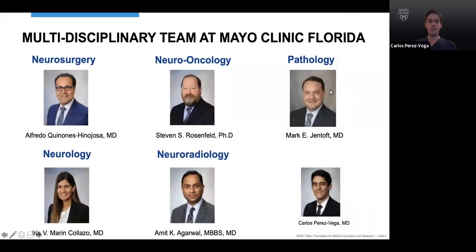So first of all, we would like to thank the multidisciplinary team involved in the care of this patient, including Dr. Quiñones in neurosurgery, Dr. Marin Collazo in neurology, Dr. Stephen Rosenfeld in neuro-oncology, Dr. Agarwal in neuroradiology, and Dr. Mark Chentov in pathology.